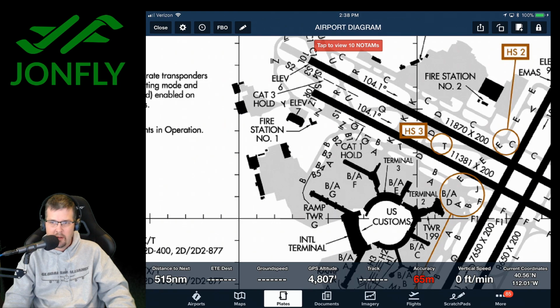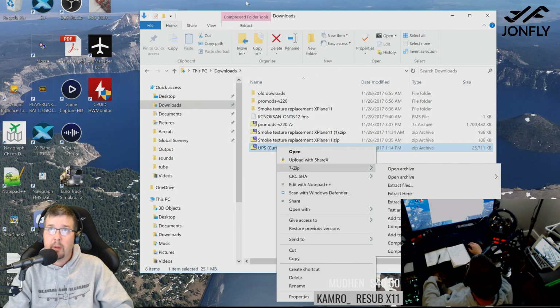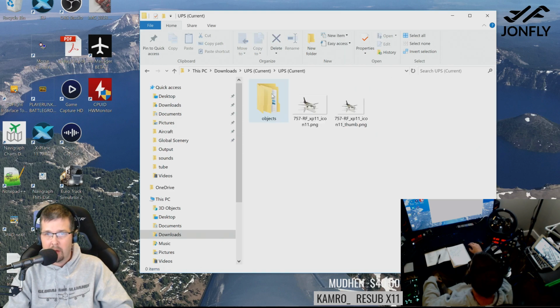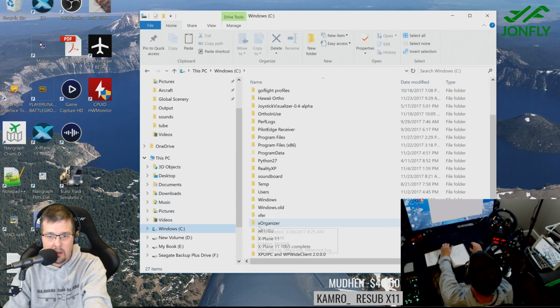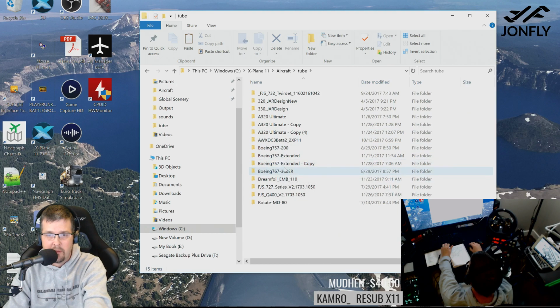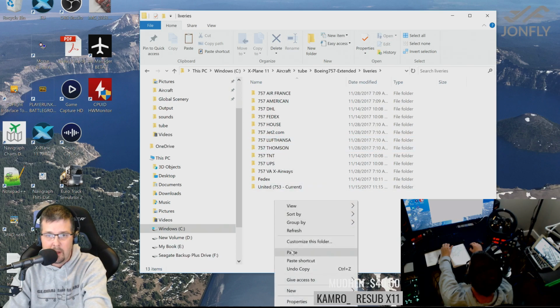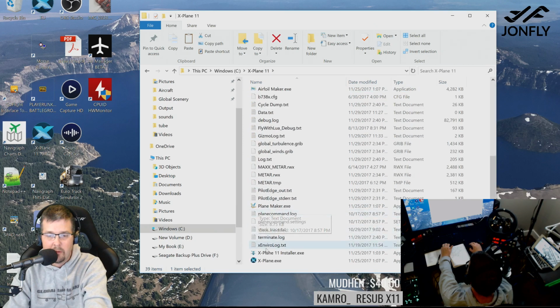Okay, I'm going to extract the contents. I don't know. Do you guys want to see this livery installation? I guess if you're new to X-Plane, it might be assistance to you. So I'm going to extract. UPS current is one I downloaded from CessnaRocks.com. And we're going to type copy, and then we're going to go to C, X-Plane 11, aircraft, 757 extended, and liveries, and then I'm going to paste. Okay. And then we'll just restart it.